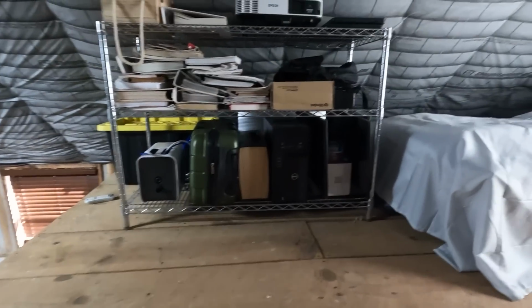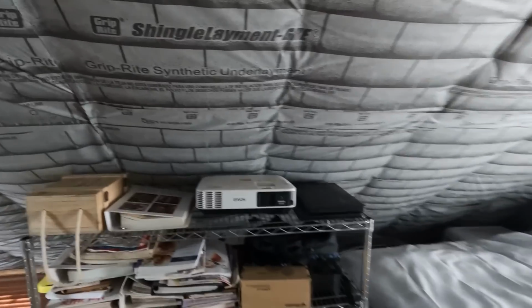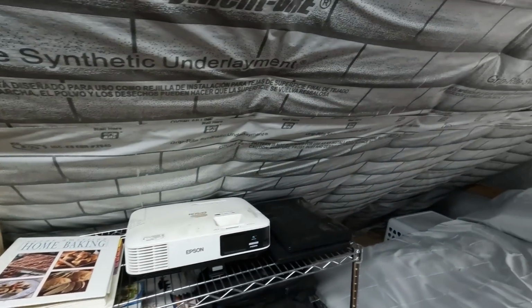All right, guys, let's head up to the loft, because the loft has never been done, guys. It's always been storage since I got here. It was storage before I bought it, and it's been storage ever since. Well, not anymore. We got a new space. And here we go. Let's put some light on the subject. Woohoo, let there be light.